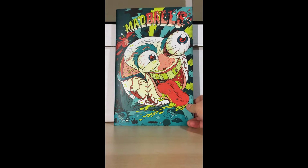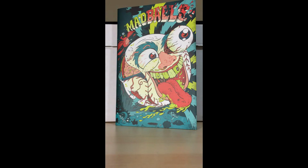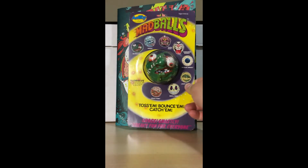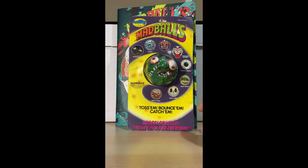Another thing I picked up was apparently Madballs is making a comeback. Now, if you grew up in the 80s, you know what Madballs are. I've always wanted to show off some of my old school vintage 80s toys. I don't have a lot, but I have a few pieces. And one of the things that I loved in the 80s was Madballs. This was the first series that they did from 1985.